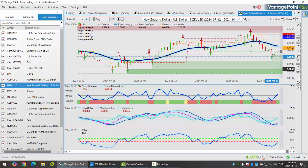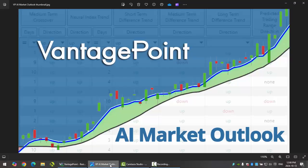So in most calendar years, what I can share with you is that I prefer to sell US dollars from mid-October into about mid-January, with a little bit of caution around the beginning of November and the beginning of December, and of course the beginning of January. So with that said, this is the Vantage Point AI Market Outlook for the week of October the 14th, 2024.